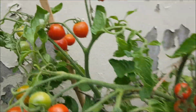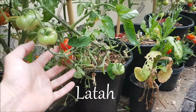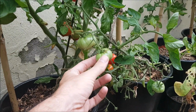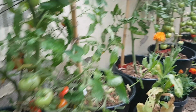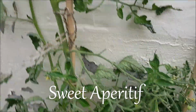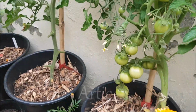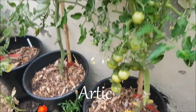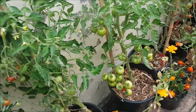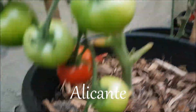See that? The Latah is coming to the end, but that really fruited well. Bigger tomatoes, less seeds and a little bit less sweet, but a really good early tomato. The Sweet Aperitif's doing well in the greenhouse, which I'll show you in a bit, but hadn't done as well outside, so something to think about. The Arctic tomato is looking great, yet to set a red one, and as well, really impressed with the Alicante. Massive fruits, and that now has a red fruit coming.